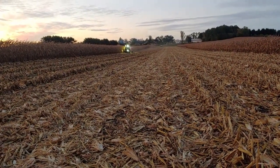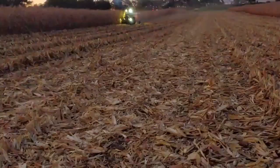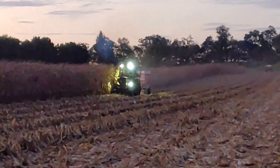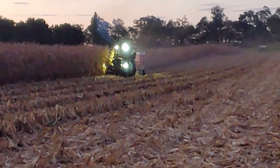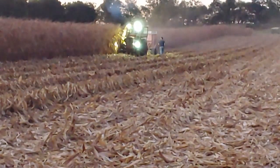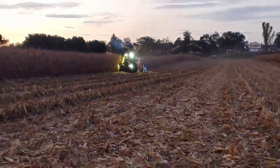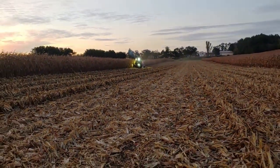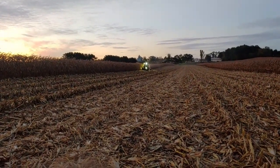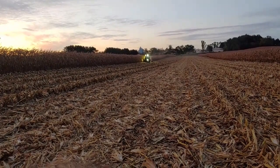Alright, so it's about 7 o'clock at night now. I think Ben's having some issues down there. Yeah, he's getting out. I don't know if there's a lot of trash and it's just plugging up or what, but we're done for the night. I think he's just gonna fill the rest of the gravity boxes up, and we're gonna go start doing some snaplage tonight, going a bag. So I think Dad went home to get the bagger set up.